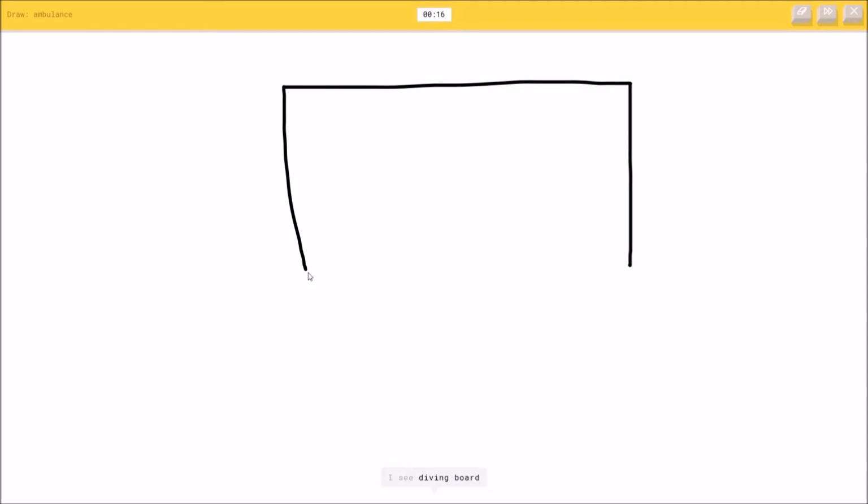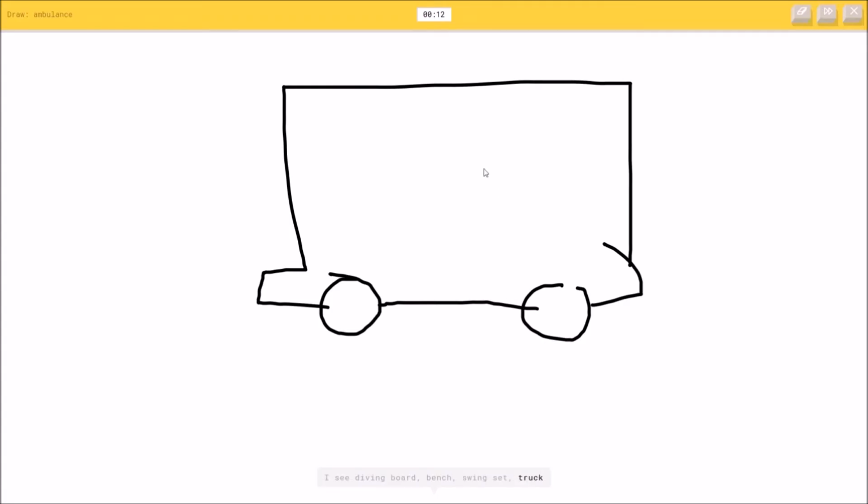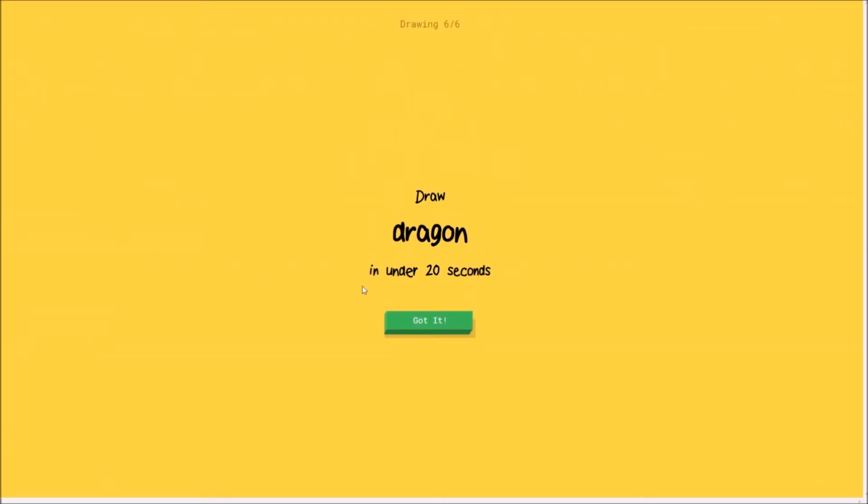Ambulance. No, I got it. I see diving board. Or bench. Nope. Or swing set. Or truck. Oh, I know. It's ambulance. Oh, I wanted to finish drawing that.